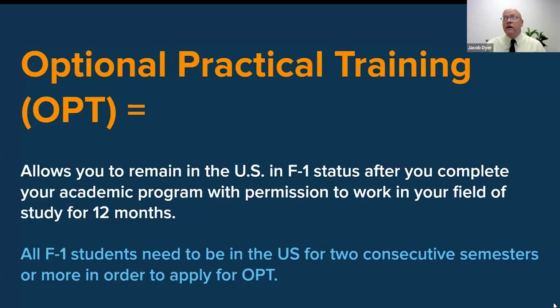While you're studying as an active student, the activity that you're doing in the US is studying, working on classes with professors. The time that you're on OPT, the activity that you are doing is working. That defines your status. As a student, all F-1 students need to be in the US for 2 consecutive semesters in order to apply for OPT after that. So after 2 semesters, then if you're completing a degree after those 2 semesters, then you can apply for OPT.